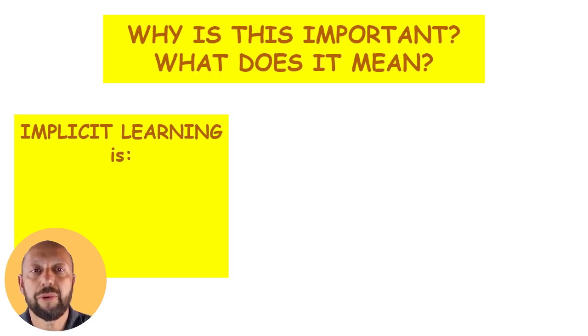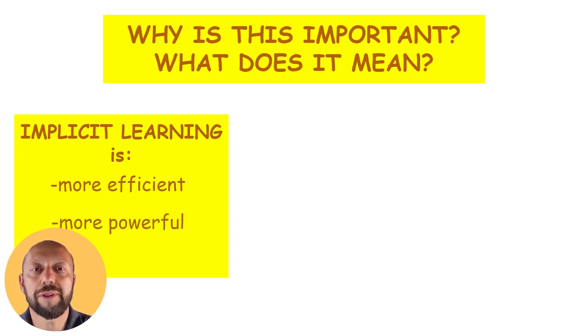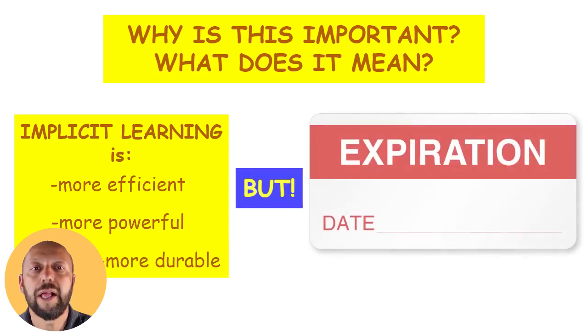So why is this important? What does it mean for your child? And how can this information best be used? The biggest takeaway is that implicit learning is more efficient, the brain captures a lot more information, more powerful, critical thinking skills are developed, and more durable. Something that's learned implicitly is less easily forgotten. However, implicit learning has an expiration date of around 12 years old.